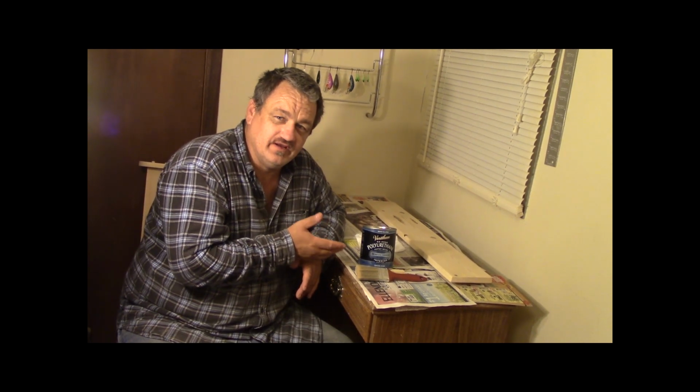Okay, we've been sanding all day. Now it's time for the final step. The sealant, shellac, whatever you want to call it. I'm going to use polyurethane, and this is what we're going to be using.